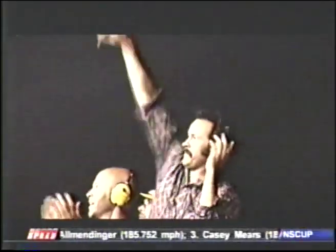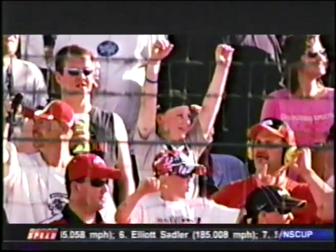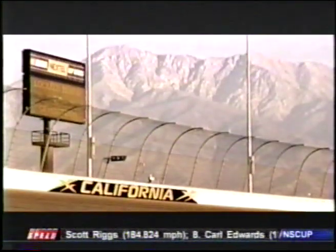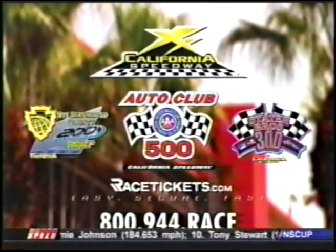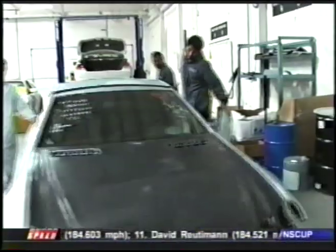High drama. Star power. Special effects. Unexpected thrills. And the world's greatest chase scenes. It's the 2008 West Coast premiere of NASCAR and the Car of Tomorrow at California Speedway. The Auto Club 500 NASCAR Sprint Cup Series, Sunday, February 24th. For tickets, call 800-944-RACE or visit racetickets.com.